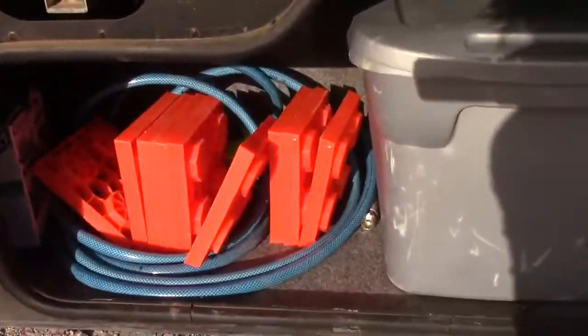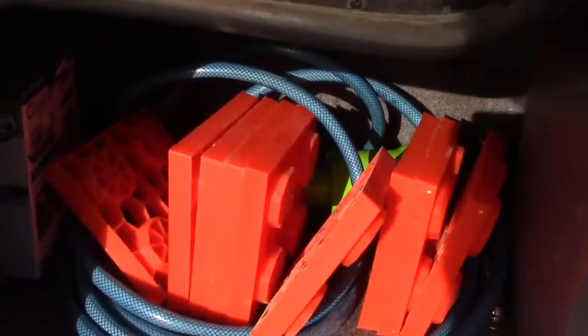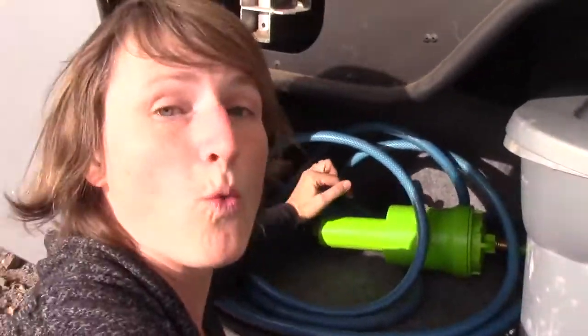And then over here is where I have my freshwater hose with a bunch of blocks in it, apparently. We have a pre-filter that filters to 20 microns and a post filter, I guess, that filters to 1 micron. But obviously we're not hooked up right now. We are using our water tank.